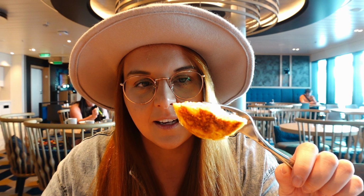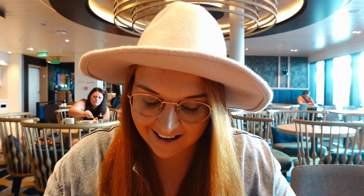So I'm going to try the pancake. Already cutting into it, it looks nice and light and fluffy, and it's covered in maple syrup there. First off, it's a really nice pancake. It definitely is really light and fluffy. That is not maple syrup, it's golden syrup. So yeah, definitely not maple.